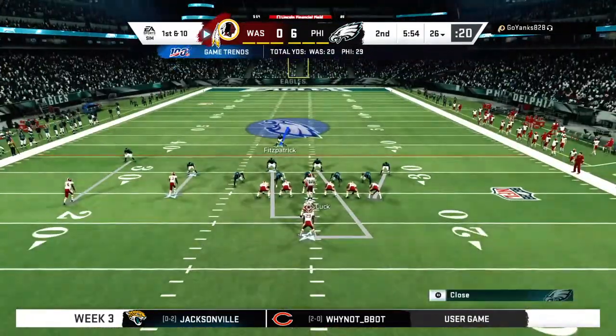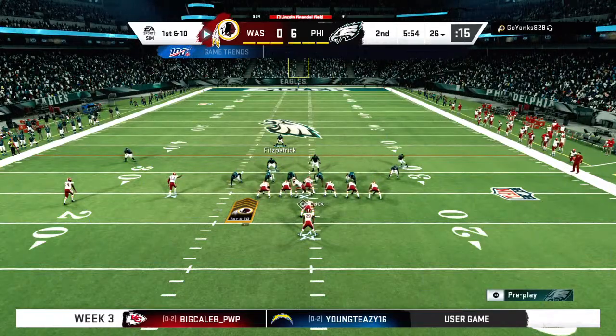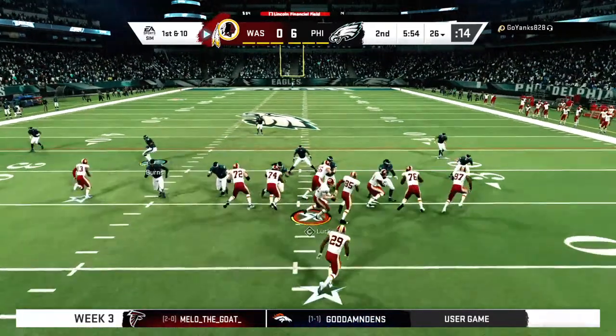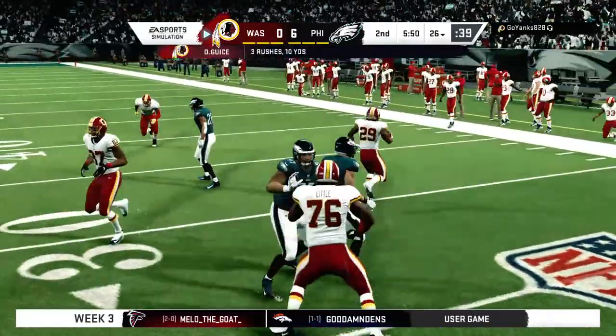Out there ready for this next drive, the Redskins offense. It hasn't gone particularly well for them, that's obvious, in these conditions, no points so far. They've got to get that offense on track. The question, how do they do it? It is the age-old question, isn't it?